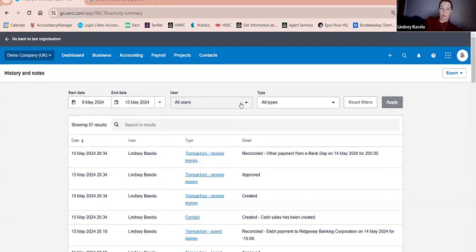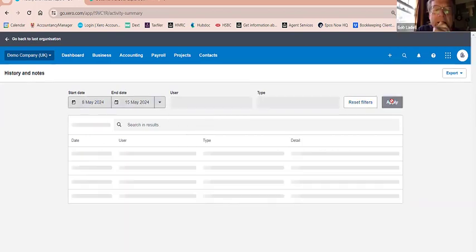So if you've got 4 different people using your Xero account, each person would have their own login, because otherwise this wouldn't work. And it doesn't matter how many people you have as users, there's no extra charge for that. So you could have 50 users on your Xero account and it would only ever be one fee. But you can filter this just to say, I only want to see what Lindsay's done, and then apply that.